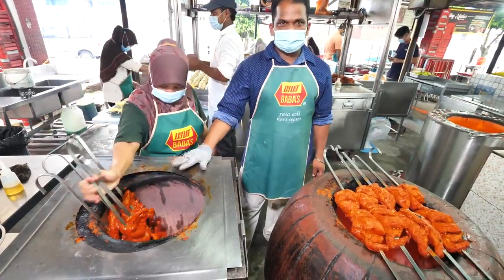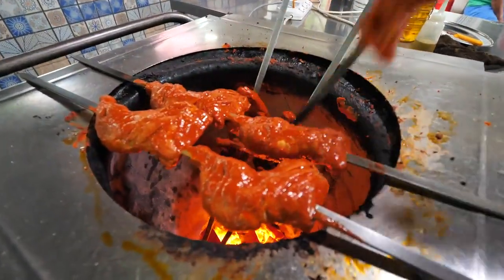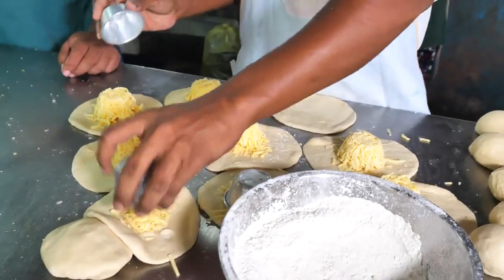And next up, we're bringing you to one of the most famous and delicious tandoori chicken joints in the whole city. You need to see this.